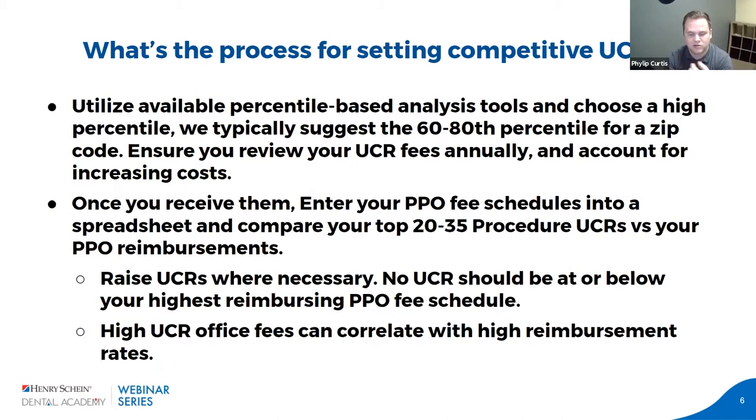So like your pro fees, your crowns, maybe your dentures, whatever type of procedures that you think are going to be the most popular. Plug those into a spreadsheet, then plug in the UCR office fees that you've set, and then start to plug in the reimbursement rates that you're getting for every insurance company. Then what you're going to want to do is compare them, make sure that your UCR is not below any of your PPO reimbursements. You want to make sure that it's substantially above your highest paying PPO reimbursement. A typical rule of thumb is anywhere from about 20 to 30% above your highest paying PPO fee schedule. If any of your UCRs are below any of your PPO reimbursements, you absolutely should increase them. No UCR should be below your reimbursing fee schedules.